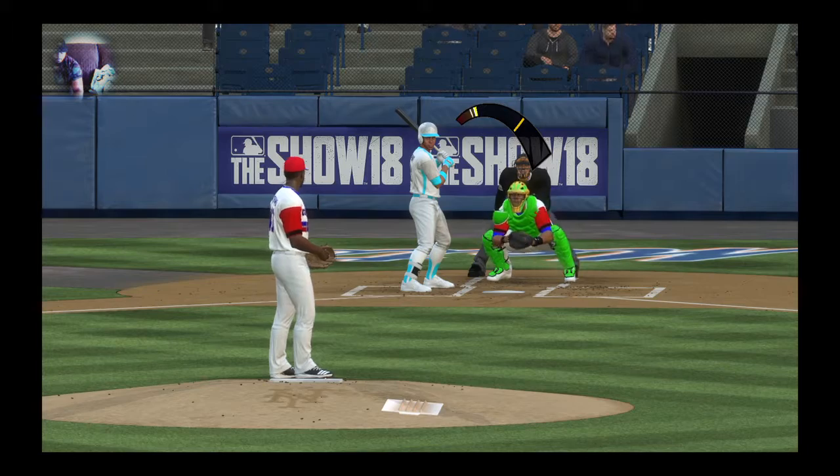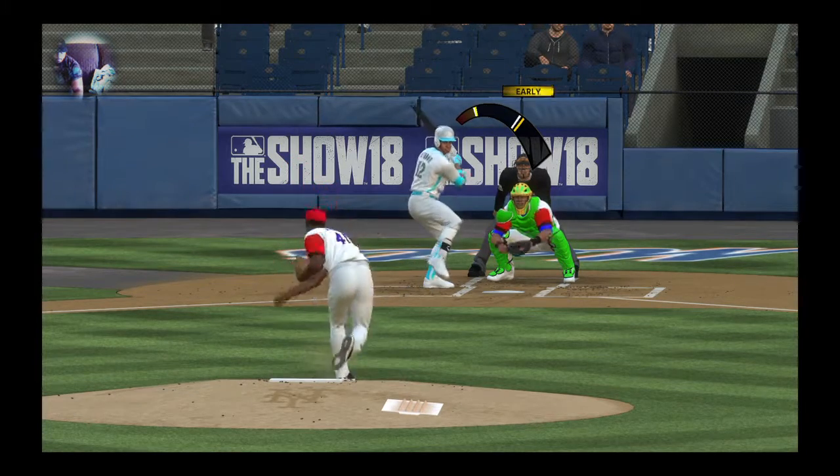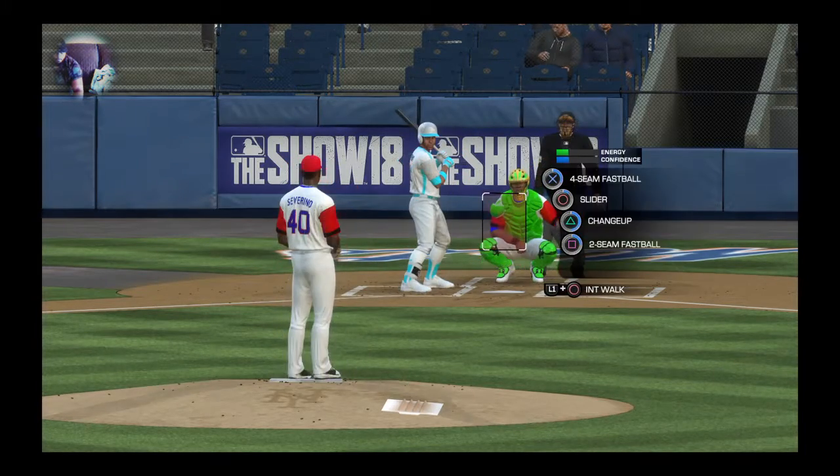This is where you cash your checks right here. 3-1. You're one of the best hitters in the game. You live for situations like this.